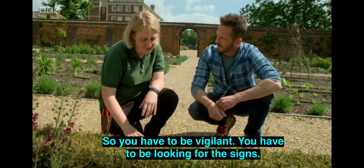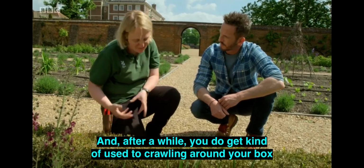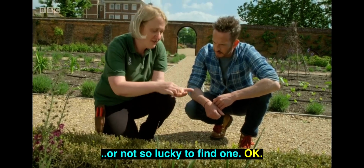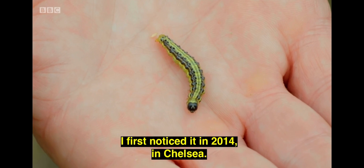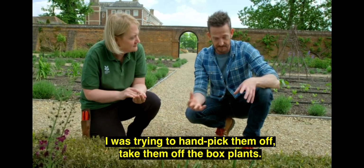So you have to be vigilant, you have to be looking for the signs, and after a while you do get kind of used to crawling around your box and having a proper look, and we're very lucky, or not so lucky, to find one. I mean, the devastation can be extraordinary. I first noticed it in 2014 in Chelsea. I was trying to hand-pick them off, take them off the box plants.